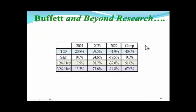Now let's put all these numbers together. Okay, 2022, 2023, 2024, and then we compound these numbers. So our top stocks in 2022, that nasty year, lost 41.9%. S&P lost 19%. If you were 10% hedged with these top stocks, you lost 32%. If you were 30% hedged, you lost 14.8%. But in a nasty year like 2022, did we lose less than the general market? Yes, we did. And folks, that's about 5 percentage points difference between the 19.5 and the 14.8. But that represents about a 25% difference. 5% divided by this 19, almost 20%, gives you a 25% difference. So that's pretty nice.